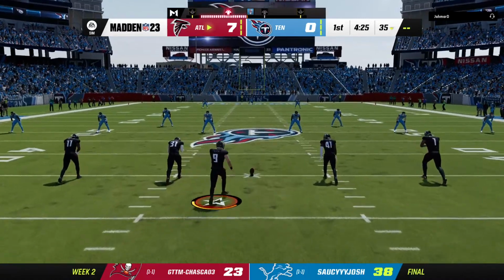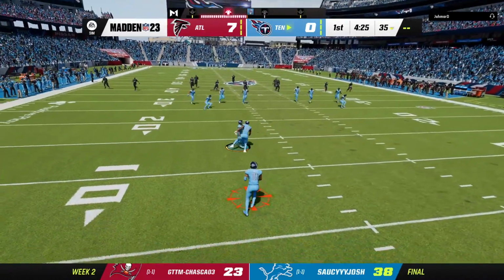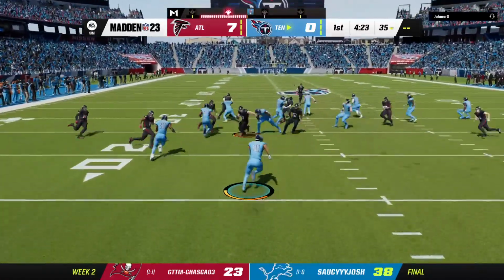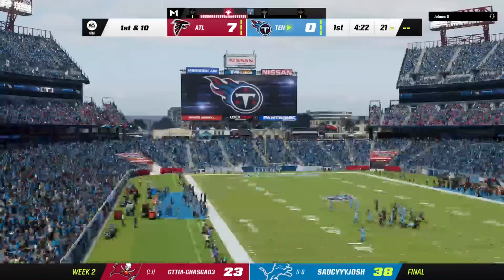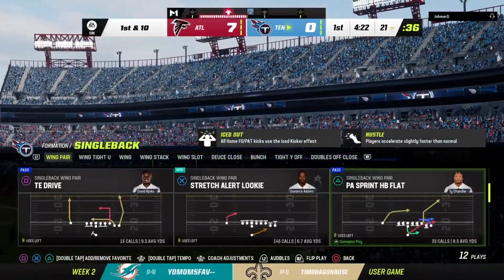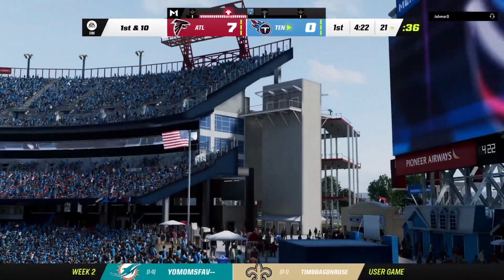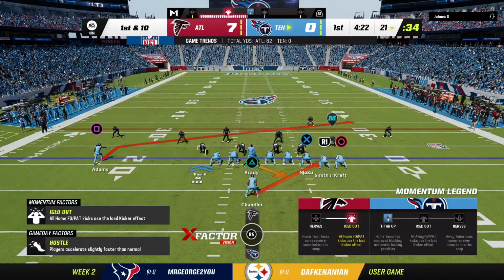Tucker now to kick it away following the touchdown. Fielded right around the 8. And he'll take it a yard or so past the 20, call it the 21. The Titans offense set to begin the drive.